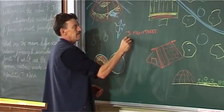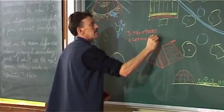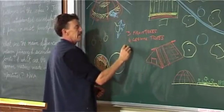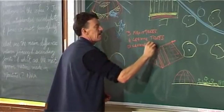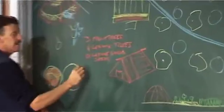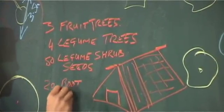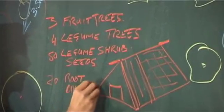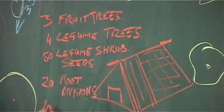I put in 4 legume trees. I put in 50 legume shrub seeds. I put in 20 root divisions, like comfrey, arrowroot, cassava, and things like that. That's a stationary chicken tractor up there. It's got a forest growing on the outside of it. And then I'd put in 100 sweet potato cuttings.